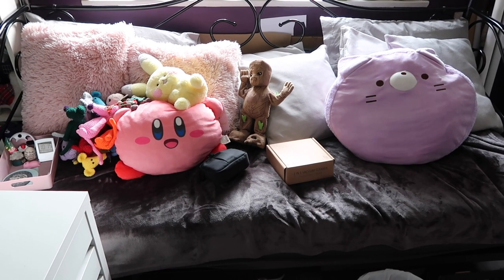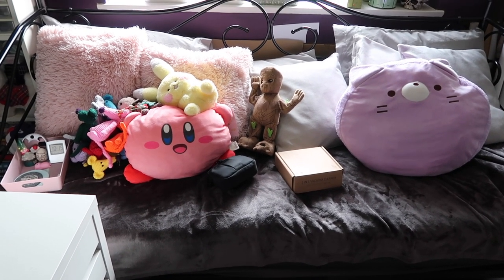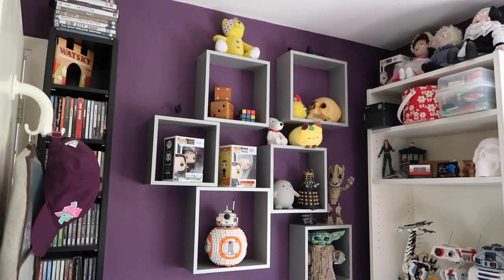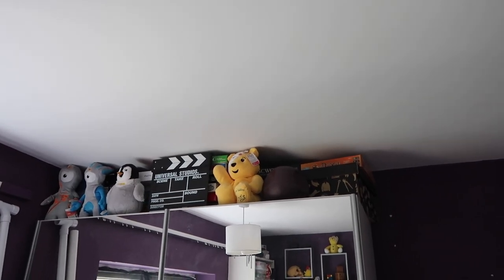It's because of the sofa bed, so I'm going to do that whole half of the room first, and then I'm going to move the sofa bed to where I'm standing now, and then I can do this whole area, and then the window wall, and the top of this wardrobe, because I can't move the wardrobe.